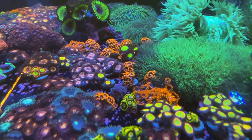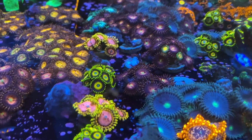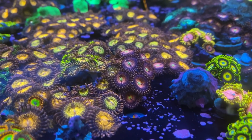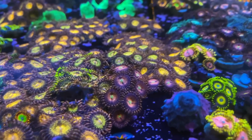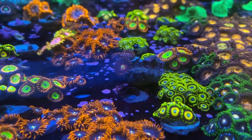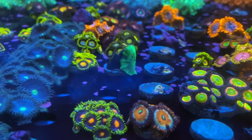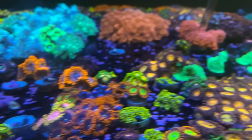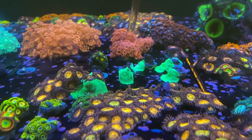So as you can see, the zoas have gone mental. Now I do need to frag these all up again. Problem is they're all growing on the racks, but I will get round to doing it. I'm not a huge fan of fragging zoas, but I will get there. And as you can see, the kryptonite mushrooms there in the middle.